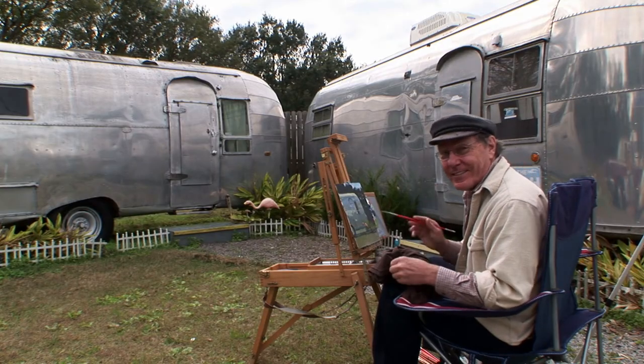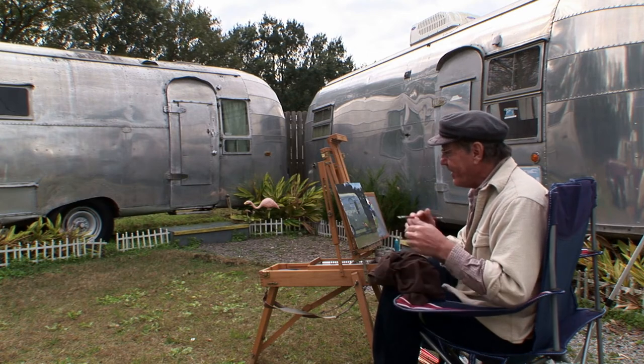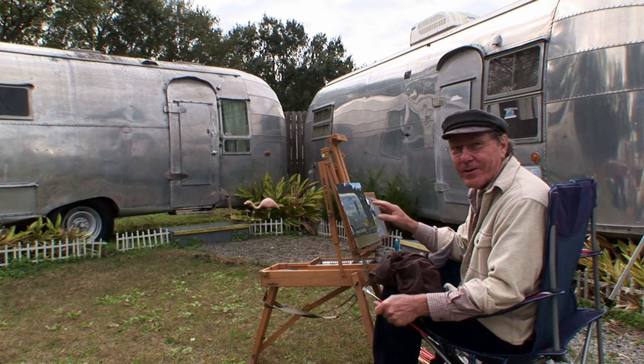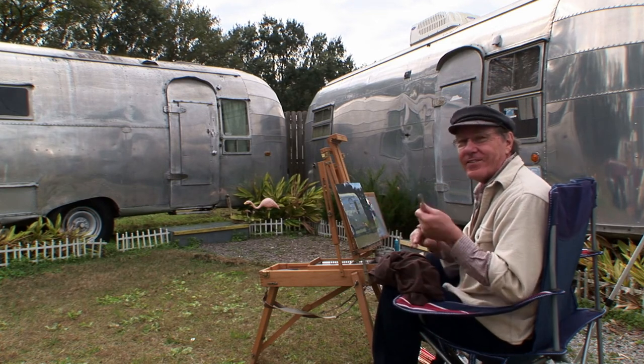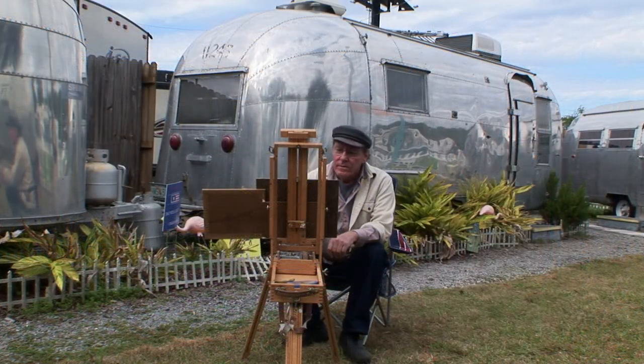I've enjoyed immensely being out here painting this vintage Airstream. It's been a bit of a challenge, but I've liked what I've learned out here just by observing all these reflections and these colors. Let's take it back into the studio now and put some finishing touches on it.